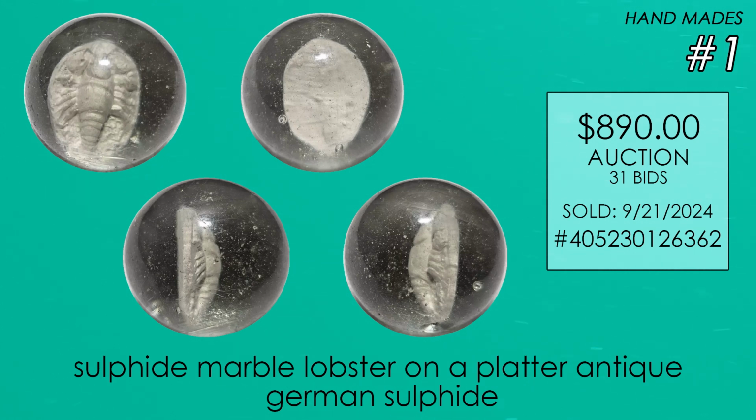And securing the number 1 overall spot for September's handmade marbles sold on eBay is a sulfide marble, lobster on a platter, antique German sulfide, sold on September 21st at auction after 31 bids for $890. The seller does describe it as an original surface with pontils still intact, but unfortunately did not provide photos of those pontils, so I remain skeptical. Sulfides are wicked cool marbles, but they can be a bit dicey when purchased online. Still an awesome sulfide marble with a figure you don't see often. I'm happy to see it in the number 1 spot overall.